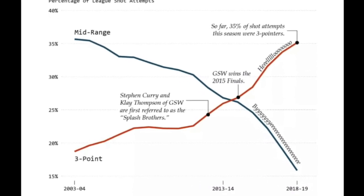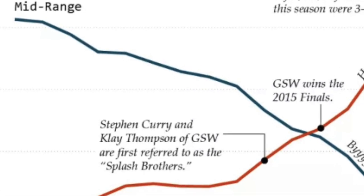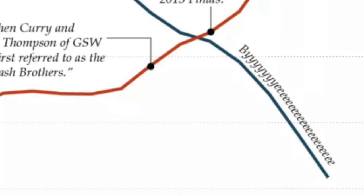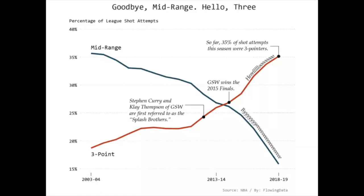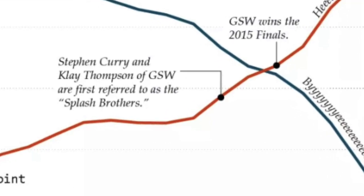Let's take a look at this graph presented by Flowing Data. The mid-range shot has been declining in usage for the last 15 years as the 3-point shot has been increasing in usage. However, the 3-point revolution didn't take off until this decade. According to the graph, you can see the first spike start in the early part of the 2010s, which is when Rockets GM Daryl Morey pioneered the movement after acquiring James Harden.